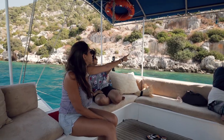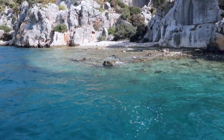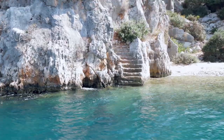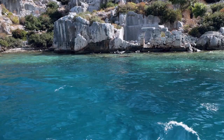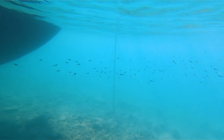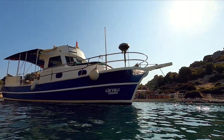We are actually very close to the sunken city, the actual sunken part that you can see from here. I don't know if the camera is doing it justice. The color changes and we can still see the stones here, right under the water. The earthquake sunk it into the water. We came to this bay area, and even though you can't dive in where the whole sunken city area is, you can actually see some parts of the city here. So now we're gonna just enjoy the water.